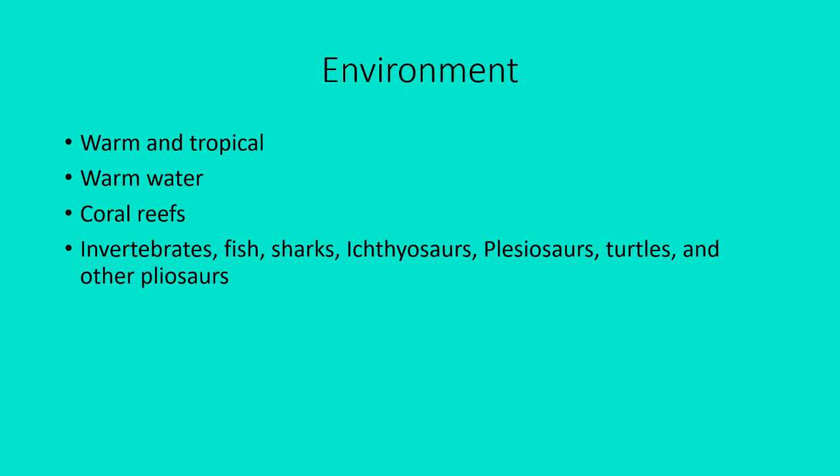Also lots of fish, sharks, ichthyosaurs, plesiosaurs, turtles, and other pliosaurs. There were other pliosaurs around. It's just that Liopleurodon would be considered, I'd probably say, a medium-sized pliosaur.